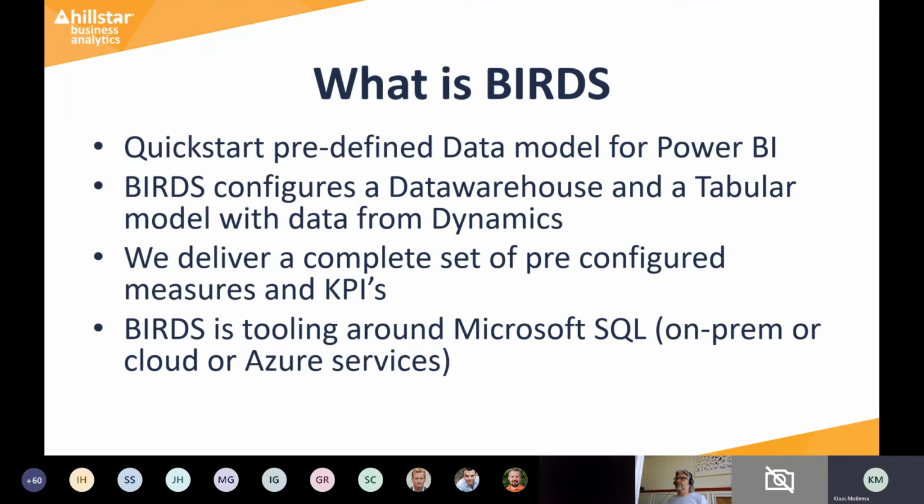So not only for the newest versions of Business Central, but also for NAV and AX and D365 F&O. Where situations are more complex, our added value will be seen and shown more and more. Customers and partners can start analyzing directly after the installation of Birds. So what's going on in my business and how can I improve? That's where a business gets more intelligent.